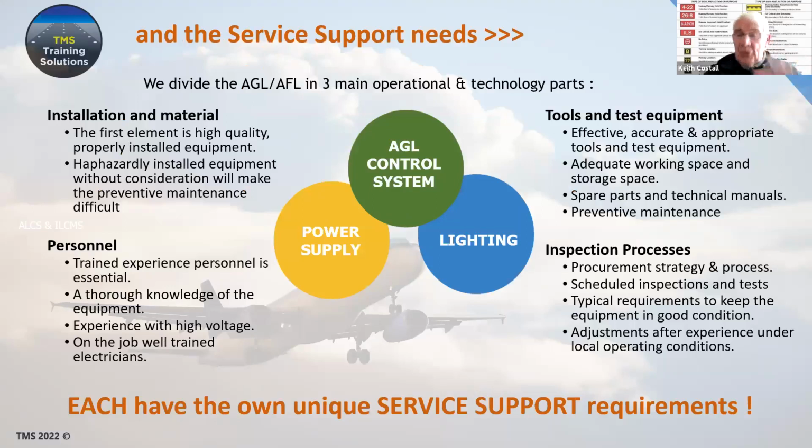And when we're looking at those three areas of AGL, control, power and lighting, then we have to consider what we've got in the field. We've got to look at the tools and test equipment that we use. We've got to look at all the processes and the people that are implementing, maintaining and operating the equipment. So let's take photometrics as an example. When we do photometrics, we have tools to be able to measure the light output in real time out in the field, out on the runway. And when we use those tools, they've got to be reliable, they've got to be accurate. And how do we communicate that information?